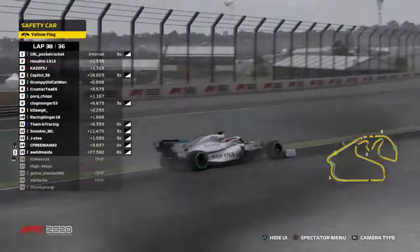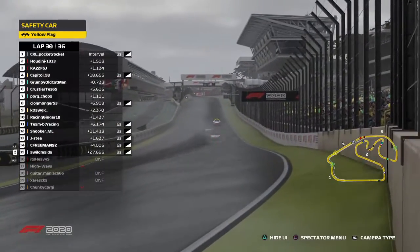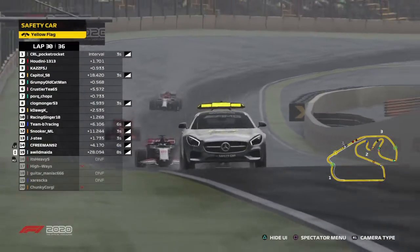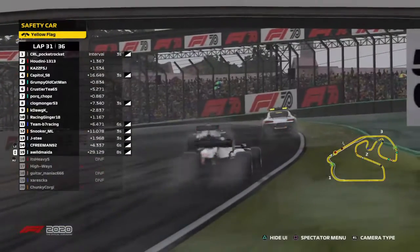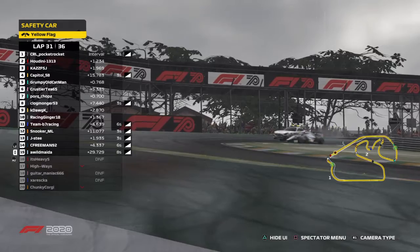Alrighty, ladies and gentlemen, I am back here today. Well, not back here today. I'm back here every week to take us through the racing action. But I am back from my little water break, my little pit stop break.